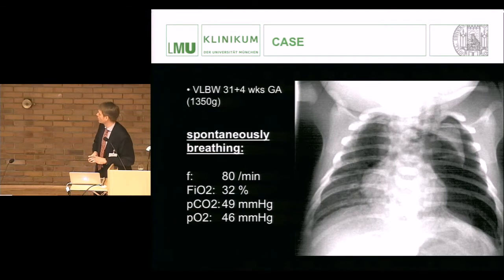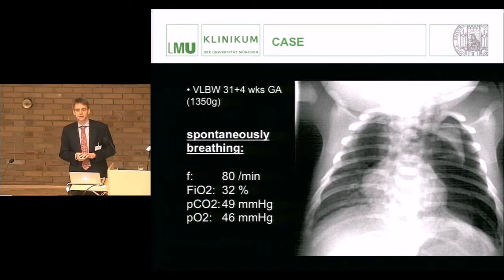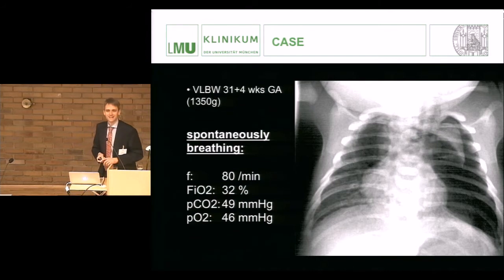So one suggestion is lung collapse of the left side. Okay, who is agreeing? Who thinks there's a lung collapse? Okay. Yeah, can we dim the light a little bit? Can we dim the light? No? There should be a switch up there somewhere. No switch? Too bad. Well, never mind. We just continue, okay?